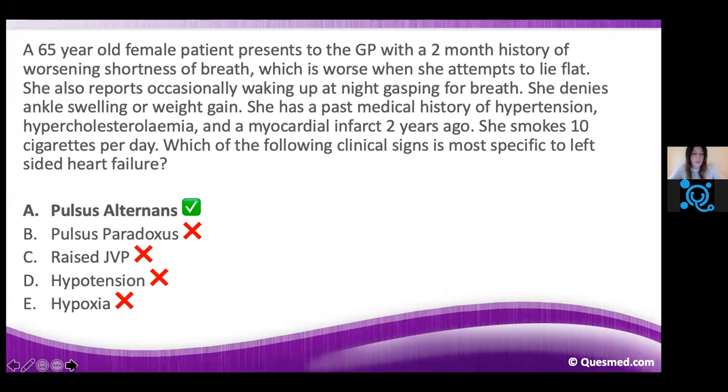To go through the other answers with you, pulsus paradoxus. Now that's the phenomenon of an abnormally large fall in systolic blood pressure during inspiration. Normally there's a slight fall in systolic blood pressure when you breathe in, just due to the increased systolic pressure. However, it doesn't normally exceed 10 millimetres of mercury. And as we've gone through in the previous slides, a raised JVP is a sign of right-sided heart failure.